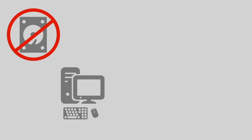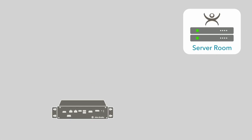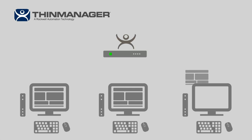You can even implement a new Thin Manager installation by removing the hard drives from your existing PCs and operating them as client devices. Moving forward, simply replace these PCs with industrialized thin clients to extend your investment and hardware lifecycle well into the future. Thin Manager's architecture also greatly reduces the number of operating systems that need to be maintained, virtual or physical.